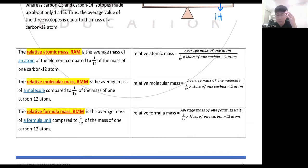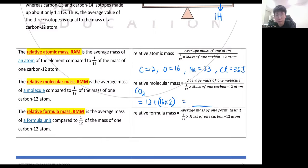So usually, guys, just imagine this. Atomic mass is like C equals 12, O equals 16, and then Na equals 23, and then Cl equals 35.5. This is atomic mass, always given by the question. Don't have to memorize. But what's relative molecular mass? Let's say if I tell you the molecule is carbon dioxide, you do your math, so 12 plus 16 times 2. That's molecular mass. The total mass here is molecular mass because it's the mass of this molecule.